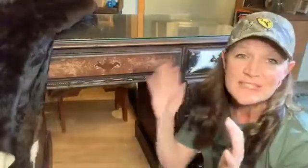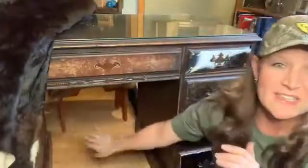So that's the first thing. Stain it. I stained the top. I stained around all of the edges. I stained the inside. Again, super easy. It's just giving it kind of a touch up. I'm not worried about how well the color matches or anything like that because it's an old desk. I'm just trying to give it a little new life.